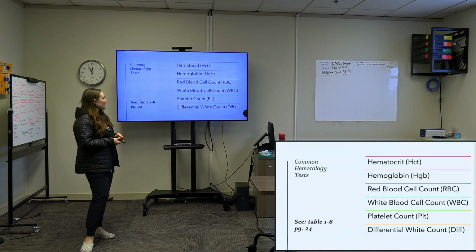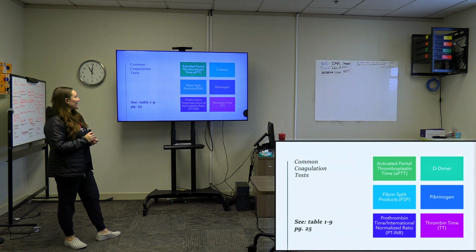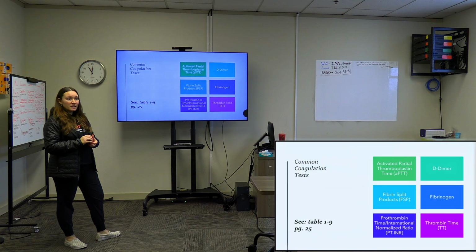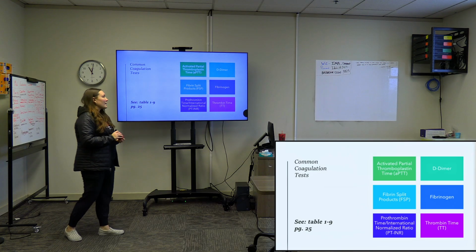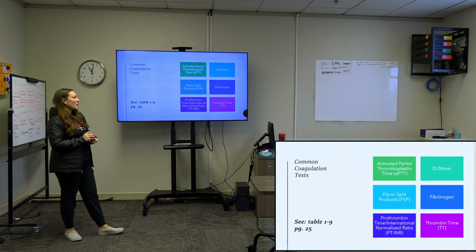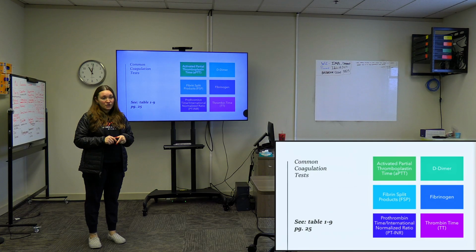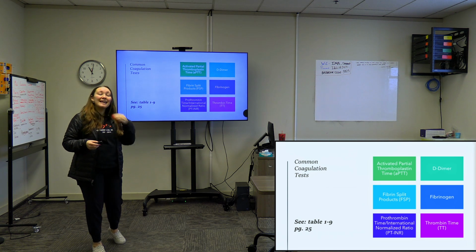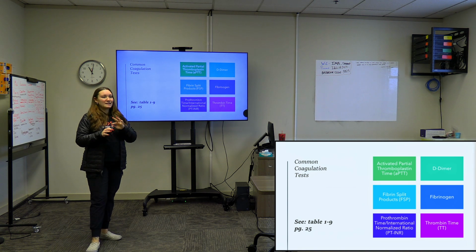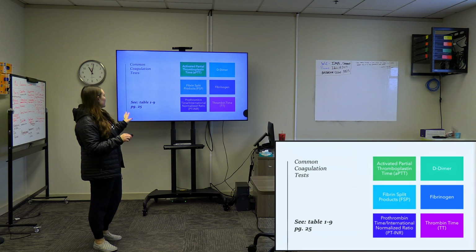Page 24, Table 1-8, these are our whole blood samples for hematology. Page 25, 1-9, these are our common coagulation tests. So remember our sub-lab of hematology, but still whole blood tests. Activated partial thromboplastin time, D-dimer, fibrin split products, fibrinogen, PT-INR, which is prothrombin time / international normalized ratio, and thrombin time. These are tests specifically for clotting, blood clotting, and clotting factors. It determines how the patient's blood clots in and outside of the body. Okay, so I know that this means nothing to you right now, but it will as we move forward in the course. These are just examples of the most common tests.